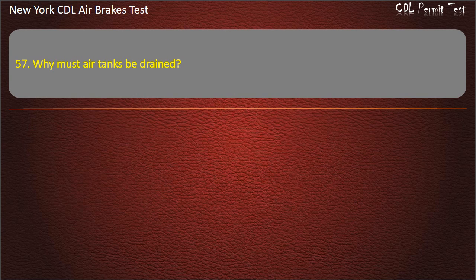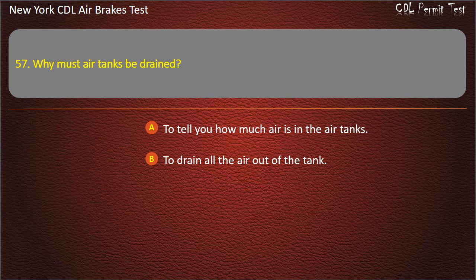Question 57. Why must air tanks be drained? To tell you how much air is in the air tanks, to drain all the air out of the tank, or to drain moisture and oil out of tank. Answer. To drain moisture and oil out of tank.